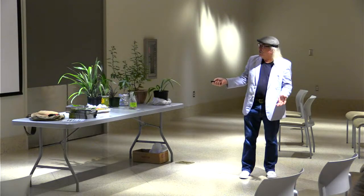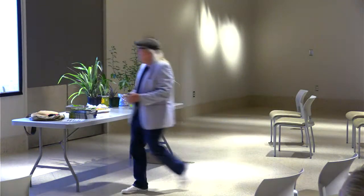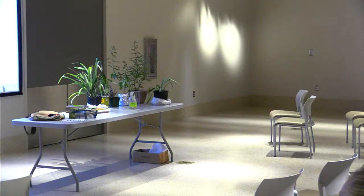This is alcohol. Oops. Ah, phooey. Let me see here. We'll start right back up here because, let me see. Slideshow. I'm right at the end of all this stuff.